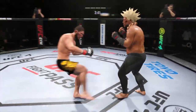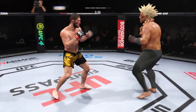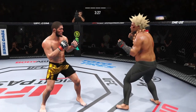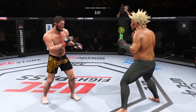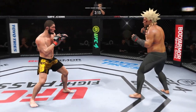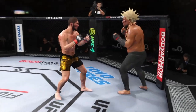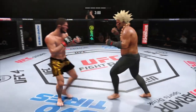Shot. Just misses with the right hand. Again, he's looking for that left. It's not there. Good job. Oh, he's hurt bad. He's hurt bad, John. He's got to press him. He's got to go chase that finish. Holy smokes, he put him to sleep. He's in trouble. He's getting lit up.